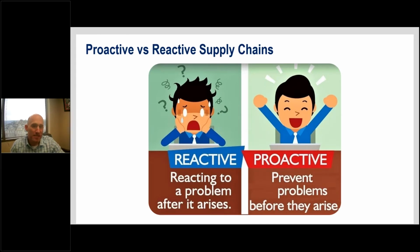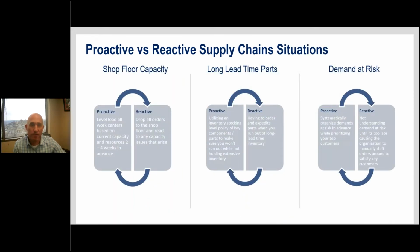I bring up this representation because to me, it shows a very basic difference between a reactive supply chain and a proactive supply chain. When we think of a reactive supply chain, and a lot of organizations run this way, you're really flying by the seat of your pants each day. You're fighting fires as they arise with no real significant forward-thinking strategy. Whereas in a more proactive supply chain, I'm leveraging key data points and systems to help me plan weeks, months in advance to validate the key needs and solve complex problems, to keep myself and the process as efficient as possible. So here are three real-life examples of how proactive versus reactive situations impact your organization.